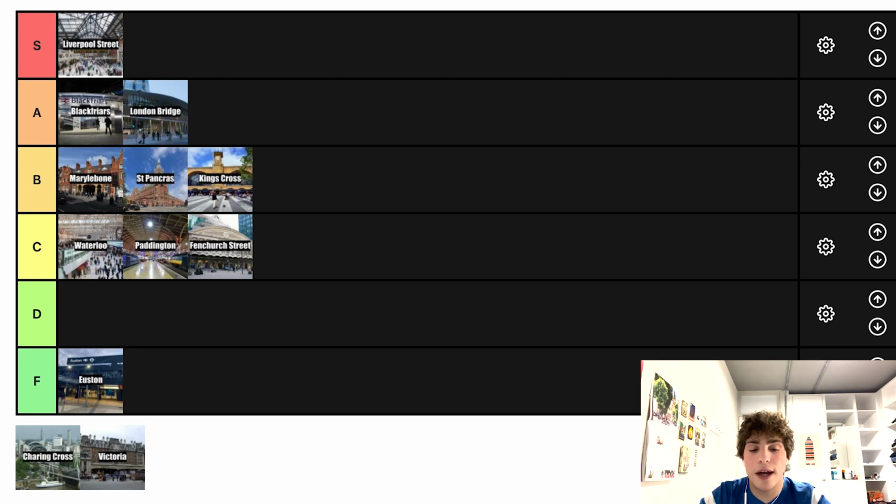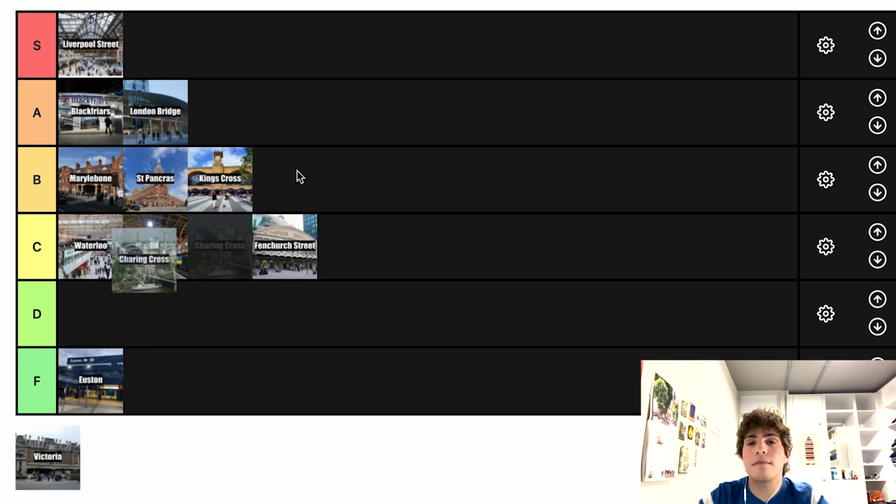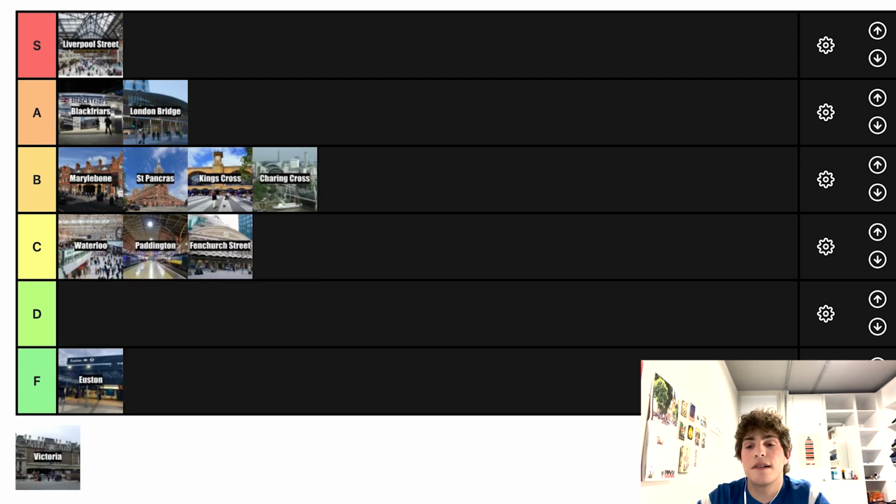And then finally, we have Victoria. I feel like from the outside, Victoria's a nice standard station for London. It's all right. It feels very elegant and grand. But I feel like all of the entrances, especially to the tube lines, are always closed. And whenever I'm trying to get out of the station, I swear it always takes me like 10 minutes. And then I end up at the wrong entrance and I can never figure out where I'm going.